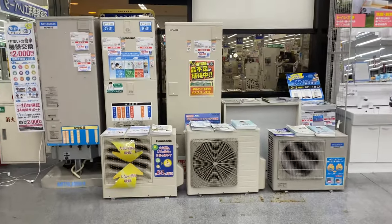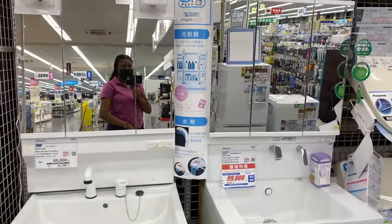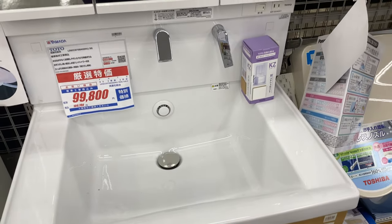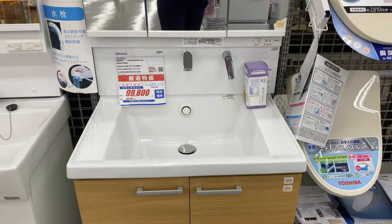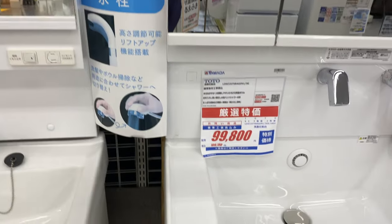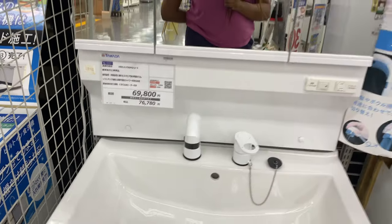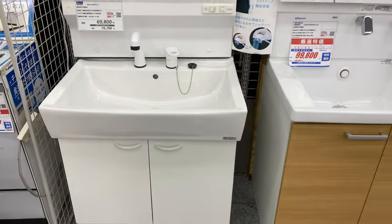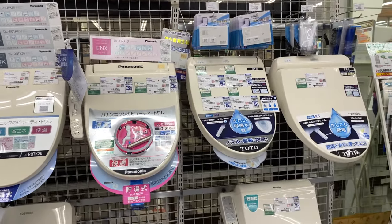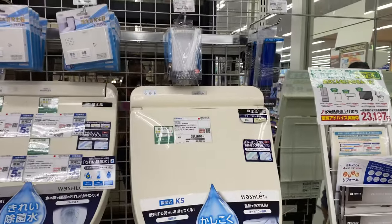Let's start. AC units. Famous Japan bathroom sis. This is like one of the, what do I say? New type? Not really. But look at the, that's the amount. And maybe show the conversion. So that is the mirror and the face basin, and I have the jar, a full thing. Toilet seats.